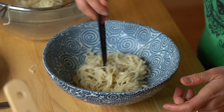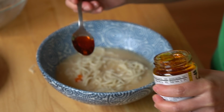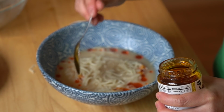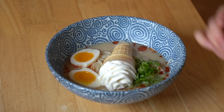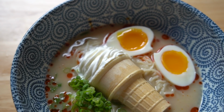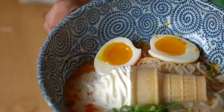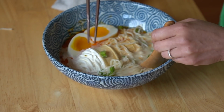Alrighty, let's go ahead and build the bowl. Noodles into the bowl, broth. So I've got some chili oil and I'm gonna add some of that to this. Oh, that's beautiful. Eggs, big pile of green onions. Now for the totally bonkers part, the soft serve ice cream cone, right in the middle of it. Oh my gosh, amazing. Lovelies, this is so nuts. Look at this. An ice cream cone floating in my bowl of ramen. Alrighty. Oh yeah. The ice cream is melting.